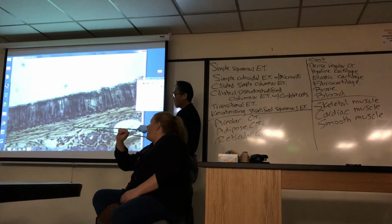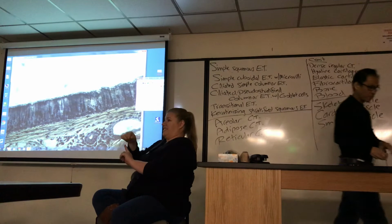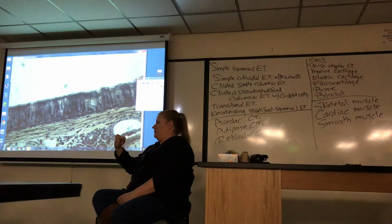Okay. This is a simple cuboidal epithelial tissue. Those are seromucous glands, but I'm probably not going to have you identify it. I want you to identify the pseudostratified epithelium. Okay, moving on. Where's it from again? Trachea. Trachea. Yeah, it's a good one. Okay, moving on.